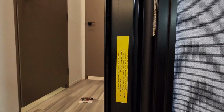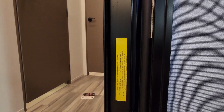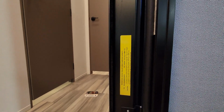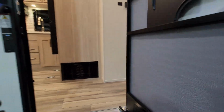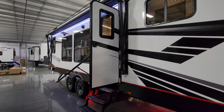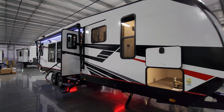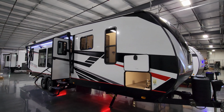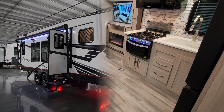It's going to tell me my dry weight of the RV was 8,844 pounds. So just keep that in mind when you are towing this thing, and make sure you don't exceed that gross weight we just talked about a second ago. All right, guys, now we're gonna head back inside and show you what it looks like all closed up.